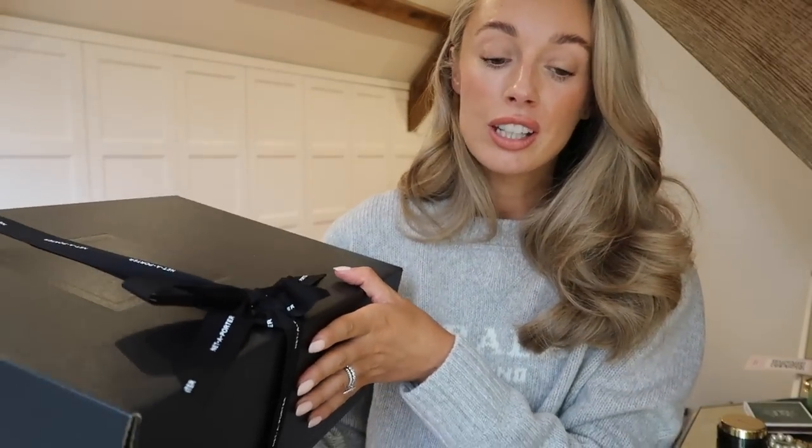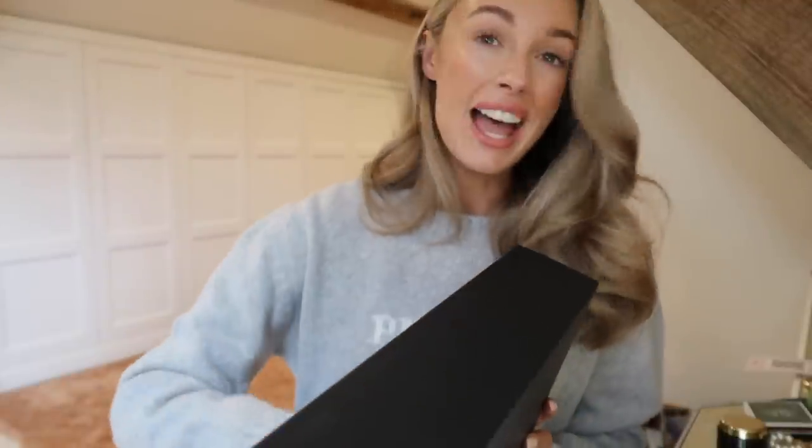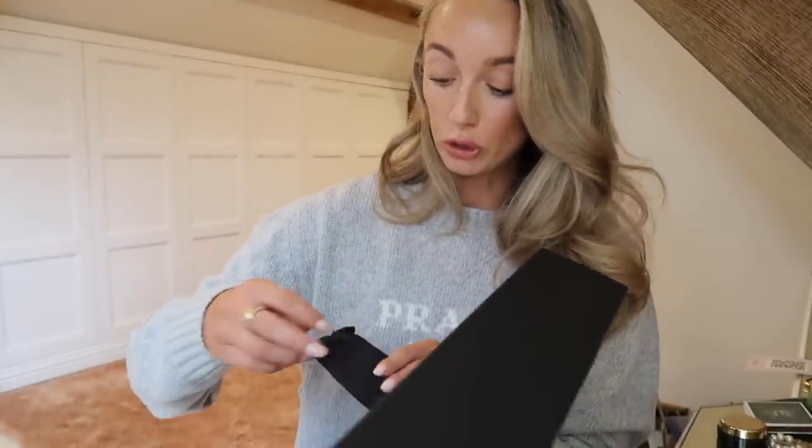Righty-ho, the final pair of shoes for now, because I think actually all of these have come from Net-a-Porter, and I'm pretty sure I still have something arriving from Farfetch, maybe later today. Ooh, these are from Saint Laurent. Gosh, this could be interesting. Let's have a look. I think these ones are the most elegant, but possibly not the coolest.